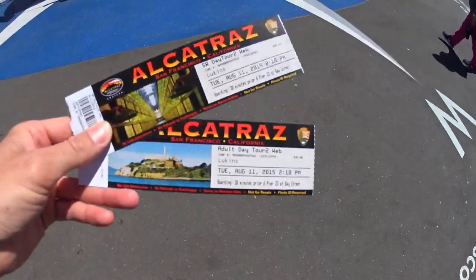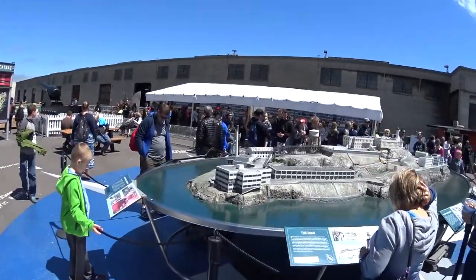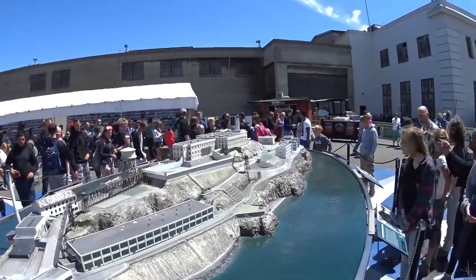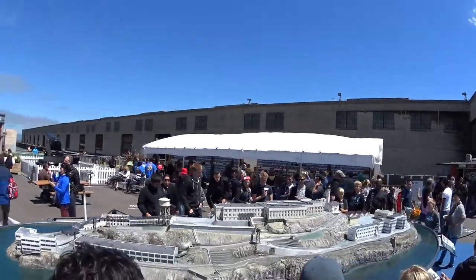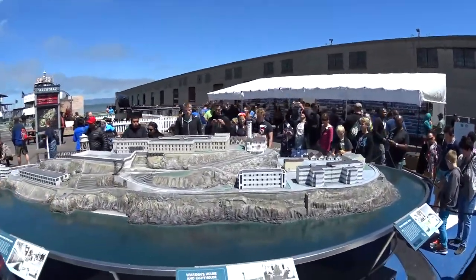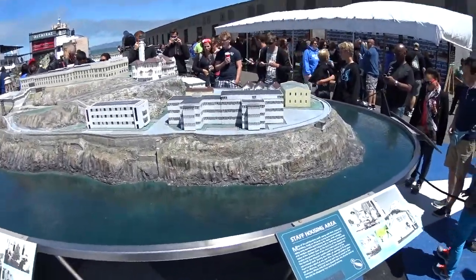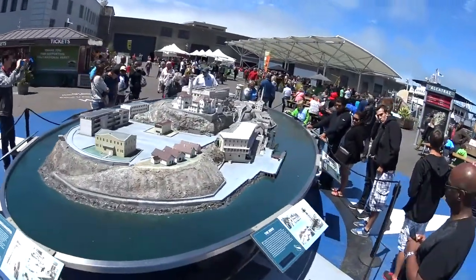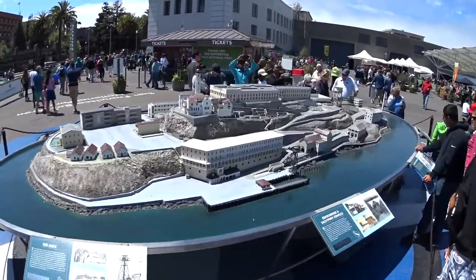So these are our tickets. We'll have a quick look at the model. The lady says you can buy same day tours here on site, usually for the morning tours. I'm imagining the afternoon tours are usually sold out in advance. Top end and the back side of the island.